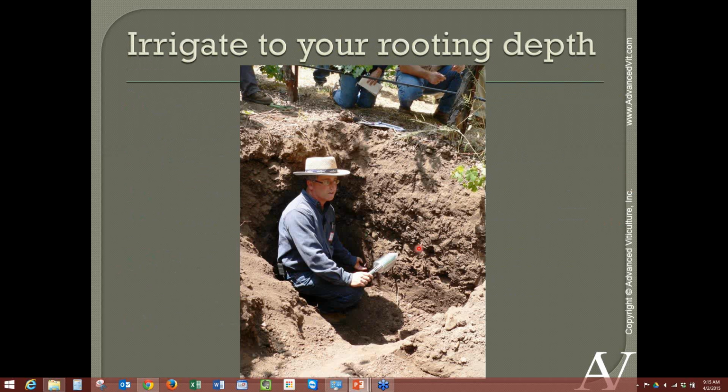And so you see me here in this soil pit, just kind of looking. I'm actually showing, this is a demonstration. I'm just showing, and you can't see that in this photo, the root system of this vineyard. And this is a 03916 Cabernet Sauvignon. You think it has a super vigorous, extensive root system.